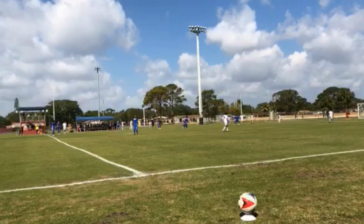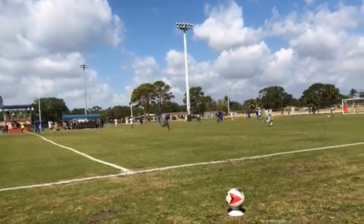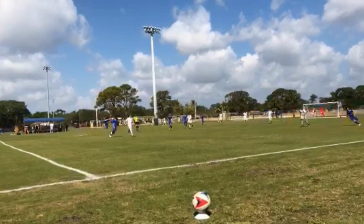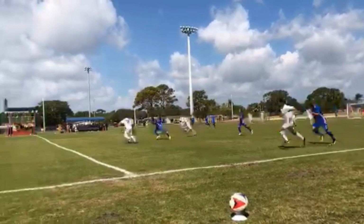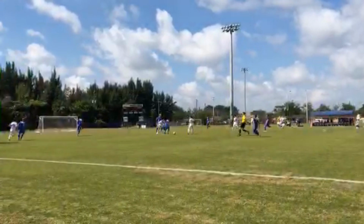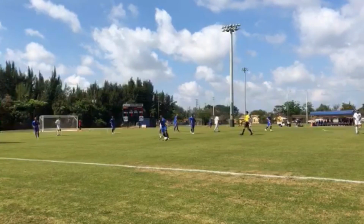You can really hear Mario Vega bossing around Miami FC from the back. His voice really carries across the field. You can hear him really clearly even from the sideline here. Weston FC trying to mount an attack, working down the left-hand side. Nothing much comes from it.